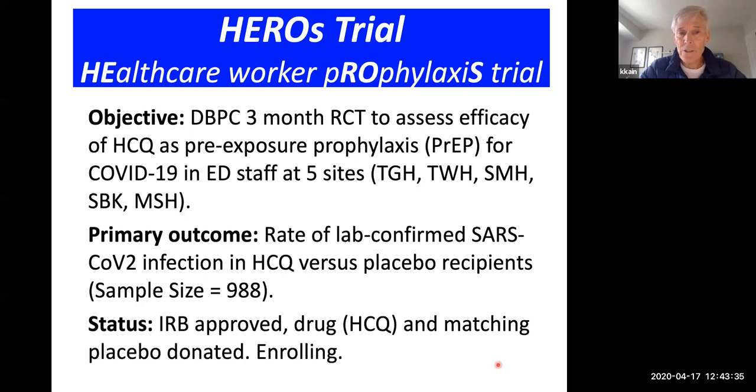Healthcare workers are going to be at risk in the community, as well as at work. Many infected patients are pre-symptomatic, asymptomatic, and it's not easy to do contact tracing. So the advantage of this is it protects them in all environments, whether they're at work or not, whether there's a breach in PPE, et cetera.